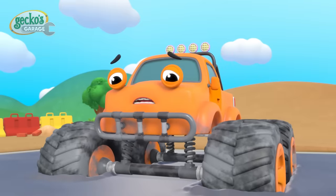Are you okay? It's okay, Sly. It's just a flat tire. We can fix that. Gecko knows just what to do. With a patched up tire, you're good as new.